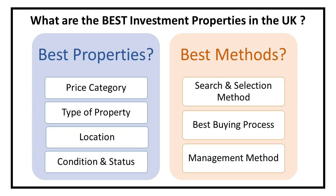Then, in the second part, we need to consider the best ways in which to search and choose the specific property, how best to buy it to ensure you legally own it, and the best management method to select in order to manage and maintain it so that it delivers good rental income and no long-term problems. This second part is especially important for buyers who are not local, for example those living in London or overseas.